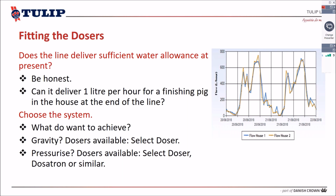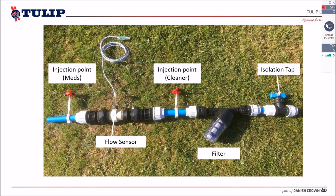Once you've got the opening, whether you're gravity or whether you're pressurized, we fitted something like this, and I'll talk it through. If it was pressurized, just before the pressure system, before the isolation tap, we'd put a pressure regulator. So we can drop the pressure down to approximately, for a finishing shed of 1,000 pigs, half a bar usually is more than adequate for those pigs. First thing is an isolation tap, especially at this time of year. If you need to take it apart, the one thing you do want to be able to do is stop the water flow. It is a bit chilly.